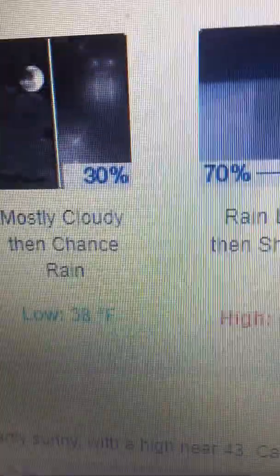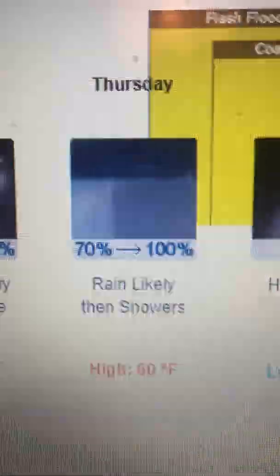Can't believe we're under a Coastal Flood Watch and a Flash Flood Watch. Ooh, partly sunny today. Tonight, mostly cloudy, then chances of rain. Thursday, rain likely, then showers. Thursday night, it's heavy rain. Christmas Day, chance of rain and snow. Perfect. Friday night, mostly clear. Saturday, sunny. Saturday night, mostly clear. Sunday, sunny. Ooh, sunny day, huh?